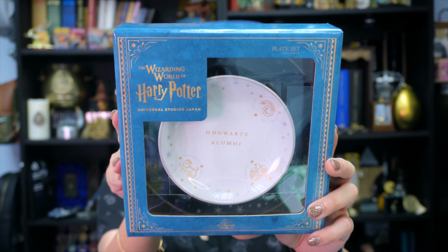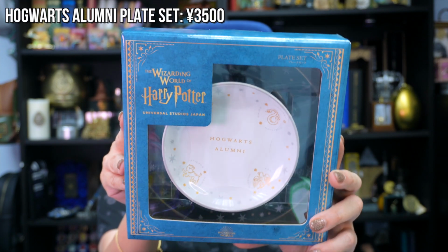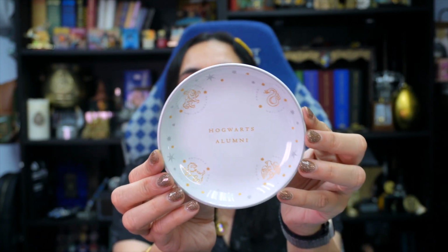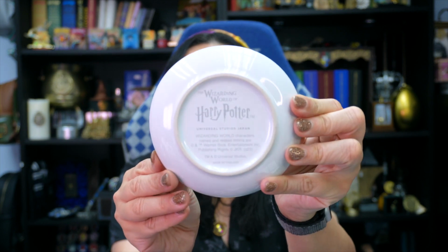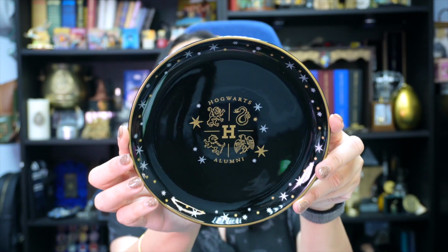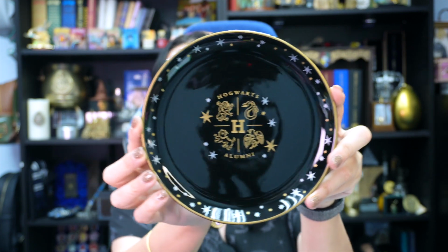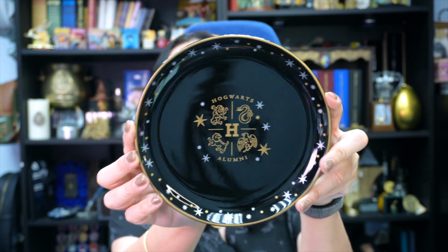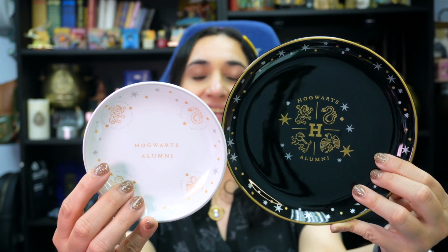I'm starting off with this Hogwarts alumni plate set. It's a set of 2 plates, one in white and one in black. And this set is for 3,500 yen. The white plate is small and it's got a little Hogwarts animal print and it says Hogwarts alumni on the front. The back of it says the Wizarding World of Harry Potter, Universal Studios Japan. The black plate is a little bigger and it also says Hogwarts alumni. It's got a star print around the edge and it features the Hogwarts animals in the center. And here you can see the 2 plates in the set side by side.